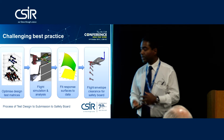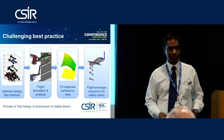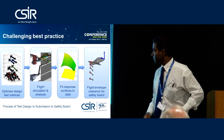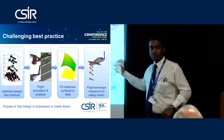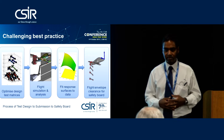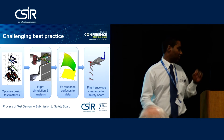We combine the benefits of simulation in a computer system. Instead of just doing everything in a wind tunnel test, we do some accurate simulations in the computer environment. We combine those two together, and we can do a flight clearance. So we can clear the envelope for carrying weapon systems, for carrying drop tanks, for carrying payloads safely with a tenth of the cost.